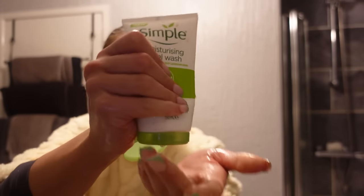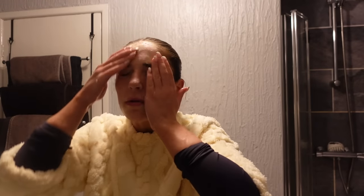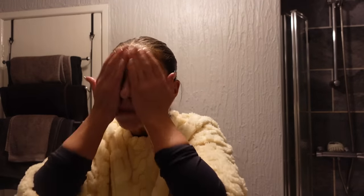Like, I just wanted to go back up and wash it. And obviously that is not the vibe. So just double cleansing using the Simple Face Wash.